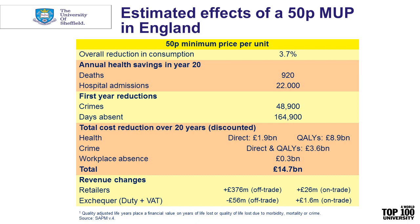You can see at the bottom of the slide the revenue changes as well, and these are quite important. Off-trade retailers, because alcohol isn't a tax and the money simply is kept by businesses, would see a large revenue increase of around £350 million. And that's one of the biggest criticisms of the policy from a public health perspective. The on-trade would also see some small benefits as a kind of knock-on of people changing their drinking patterns.